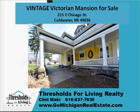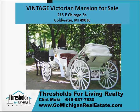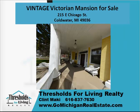And of course, if you have a carriage portico like that, you need a carriage. This property, again, for the right price, has a horse-drawn carriage, and if you care to have it, you can entertain your guests with a carriage ride through the city of Coldwater. They really have put a lot of thought and attention into this particular bed and breakfast to make it an experience for people.